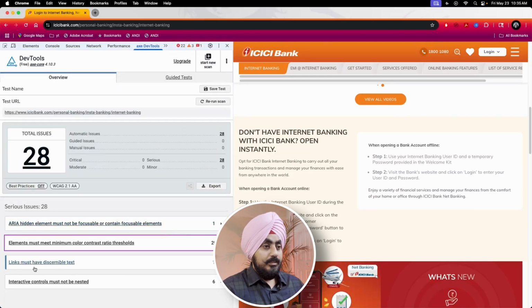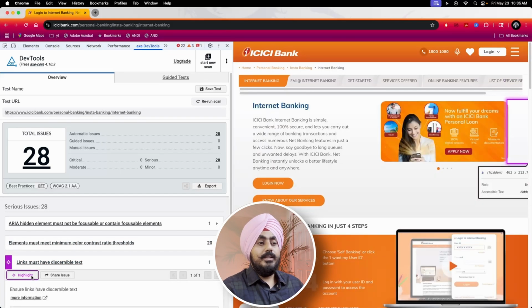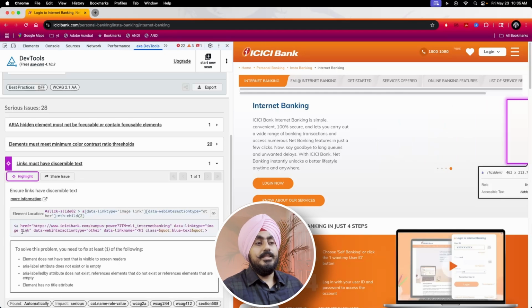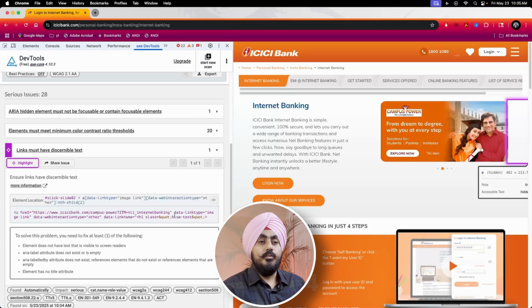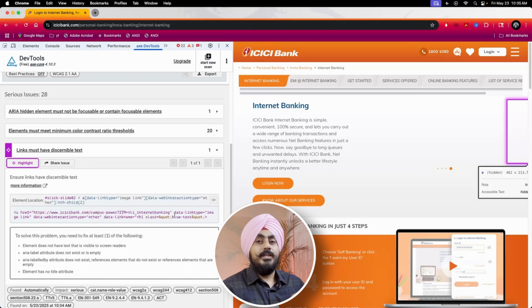The next one is links must have discernible text. And let's see which link is in question. The moment I click on the highlight button, it took me to the top of the page. And this is coming for the slider or the carousel that they have. I'm pretty sure that they are not using an ARIA label or an alt text for the image tag that they have used. Yeah, so it's clearly missing the alt text for the images and they have not used any ARIA label. So for a screen reader user, they will never know what is in the viewport, what is being displayed on their page. So this is where a carousel must be made accessible. Anytime a new slide is displayed on the section, that must be announced using ARIA live attribute.